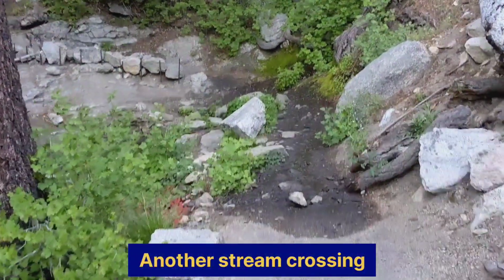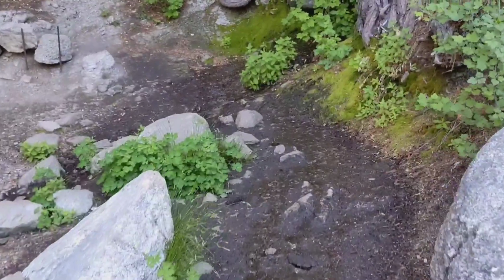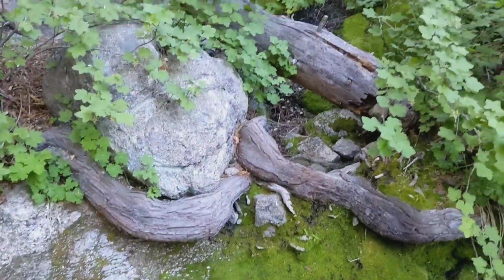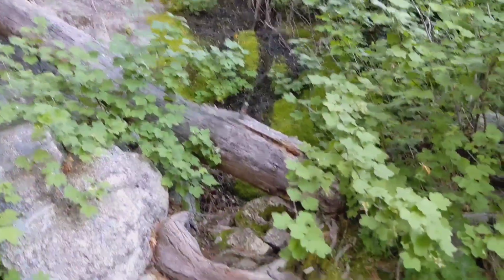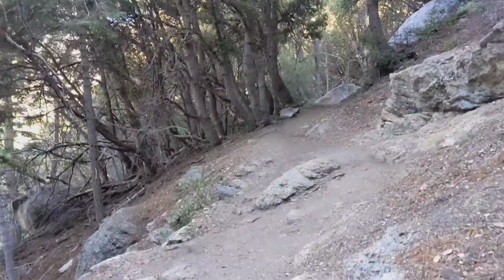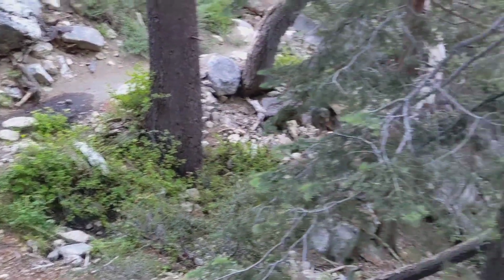Got here to another part where there is potentially a stream during the rainy seasons. Right now it's just damp. Might be a good waterfall during the heavy rains. All right. That's the waterfall or stream crossing. Continuing up.